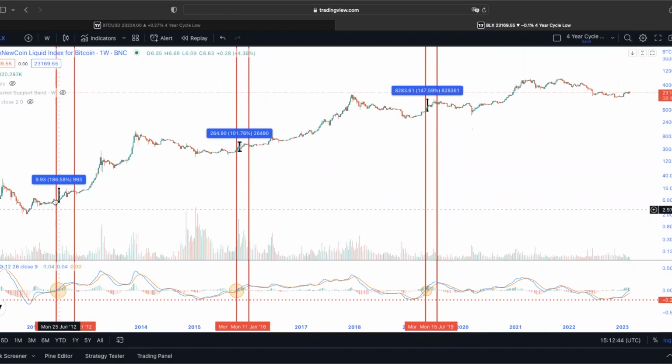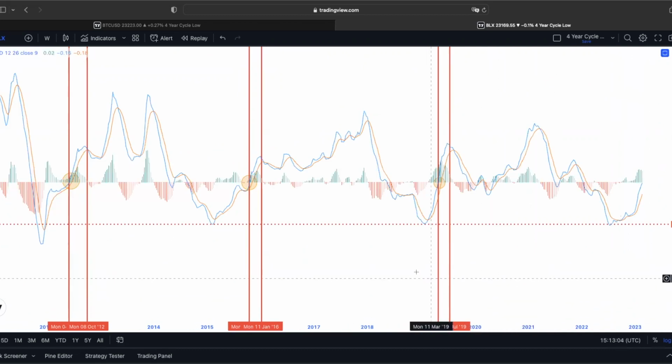In 2012, we had 186% upside before there was a pullback. In 2016, we had 101% before there was a pullback. And then in 2019, we had 147% before there was a decent pullback. Okay, so the point is that this is a pretty good signal, okay? And this signal has never been wrong.